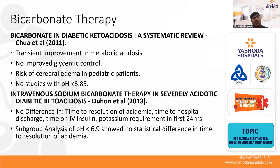And there are no studies done for patients with pH less than 6.85 by giving bicarbonates. Then intravenous sodium bicarbonate therapy in severe acidosis, according to Duhon et al.: there is no difference in time to resolution of acidemia. That's what they realized when you give bicarb or not. And there is no change in time to hospital discharge, how long the person needed insulin, or potassium requirement in the first 24 hours. Subgroup analysis showed no statistical difference in the time of resolution of acidemia.